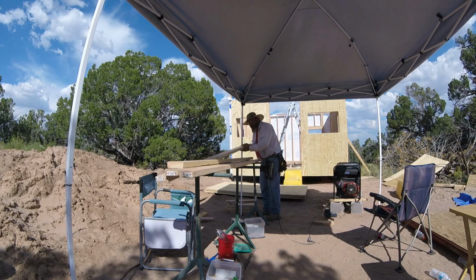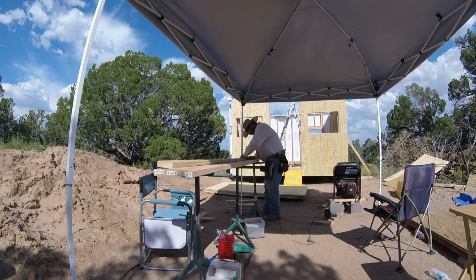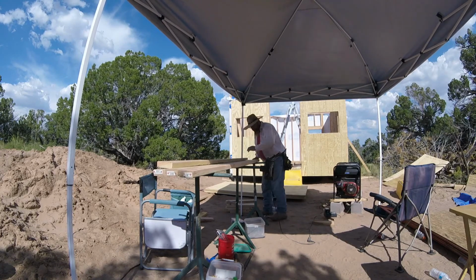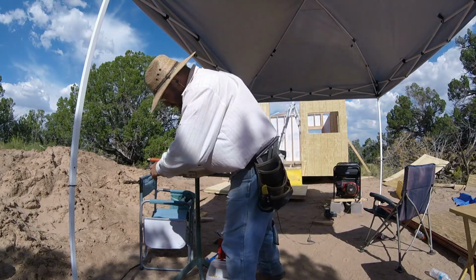They were a little bit more intricate than these. This is just a simple double angle rafter. Nothing too fancy about it.